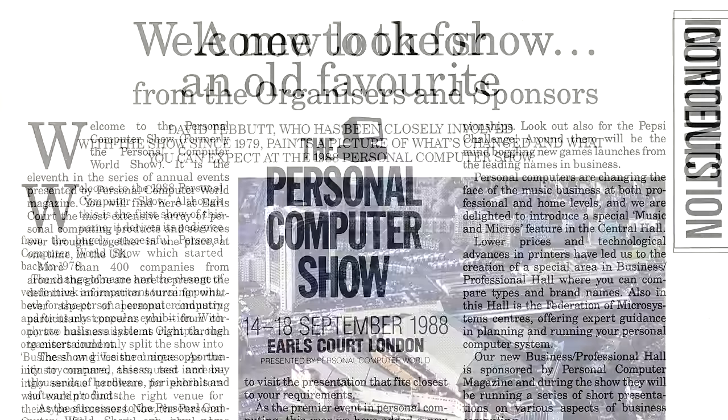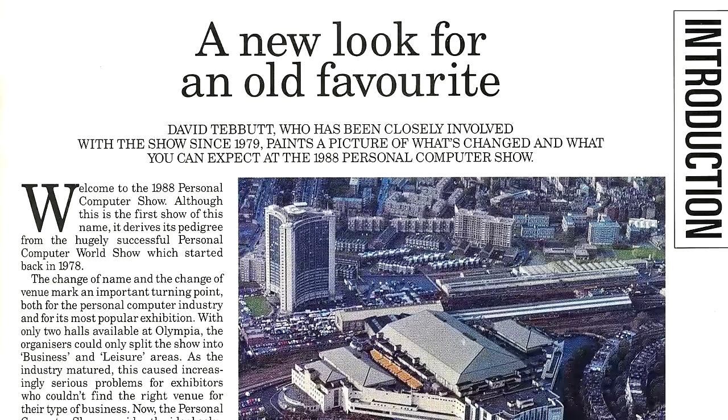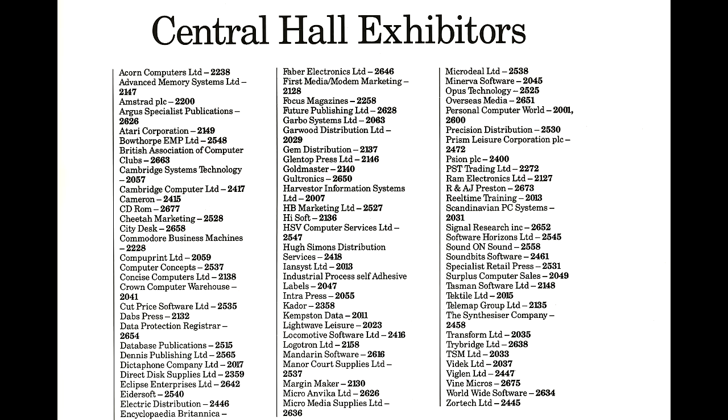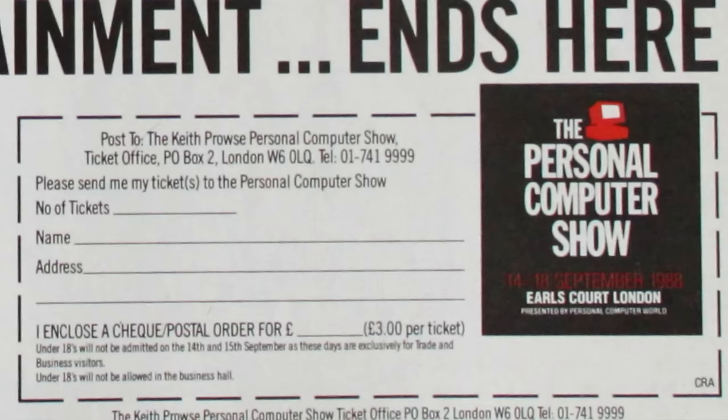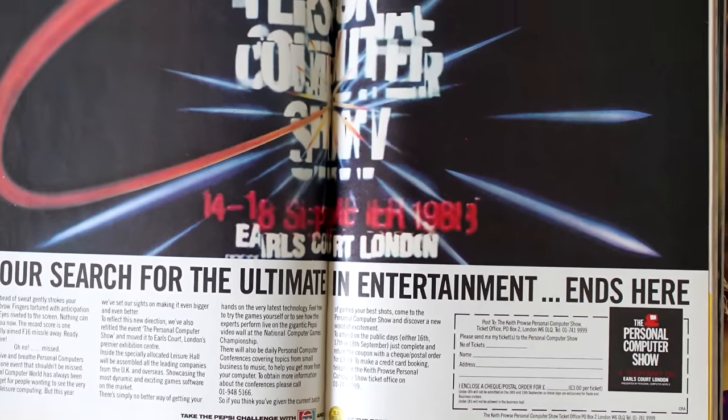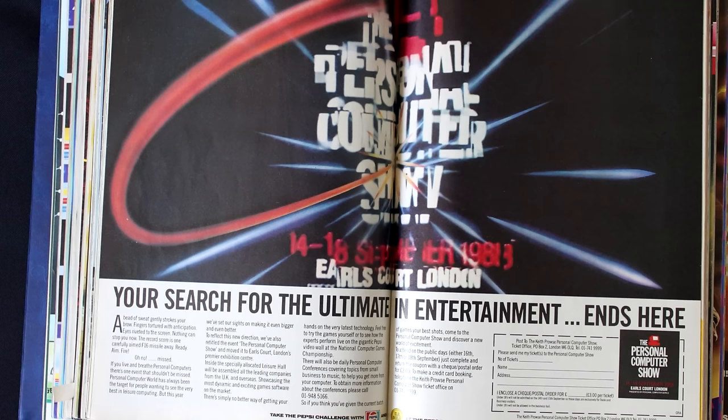Still organised by Montbuild, the change of show name coincided with the rethink on location. Olympia could host a business hall and a leisure hall, but a larger venue could include a middle ground for those companies who fell somewhere between home computing and small businesses. The 1988 PC show had much to boast about. It was hoped that the relaunched venue would push attendance up from 75 to 100,000.